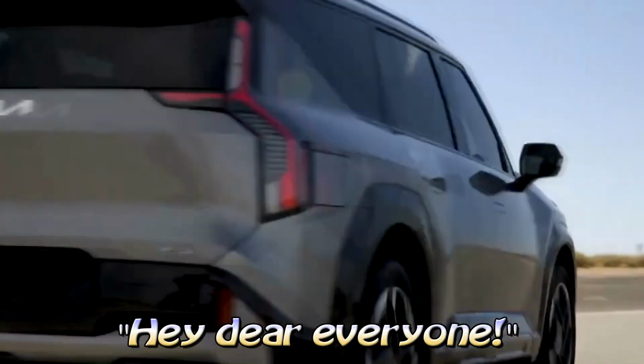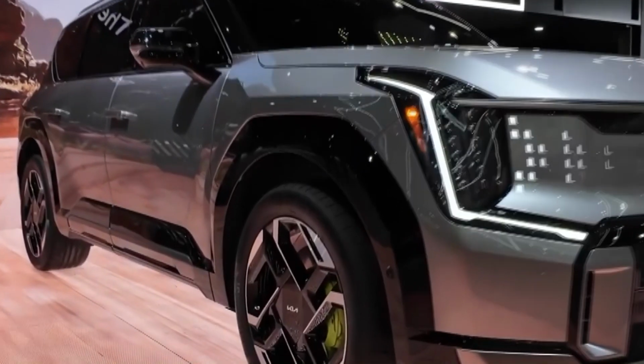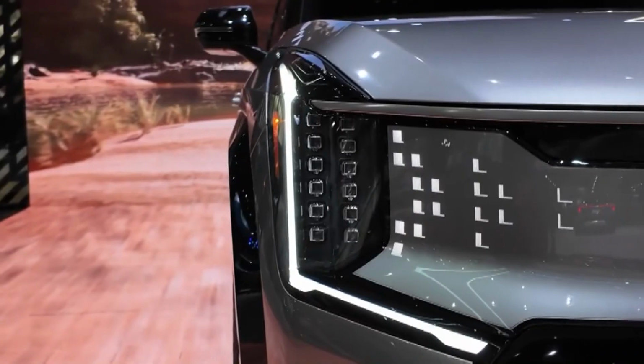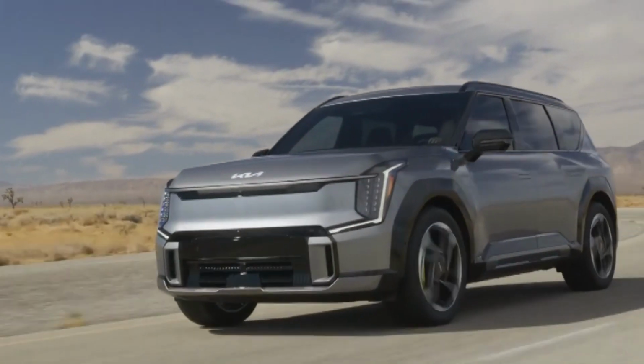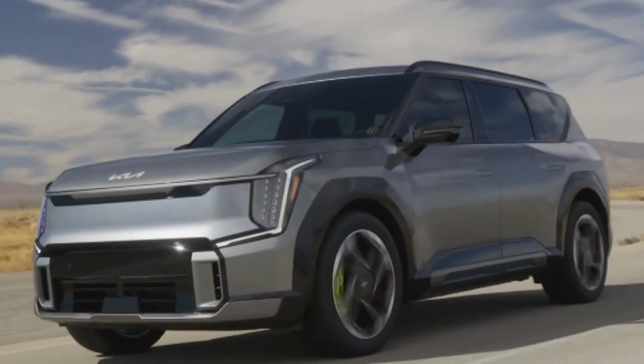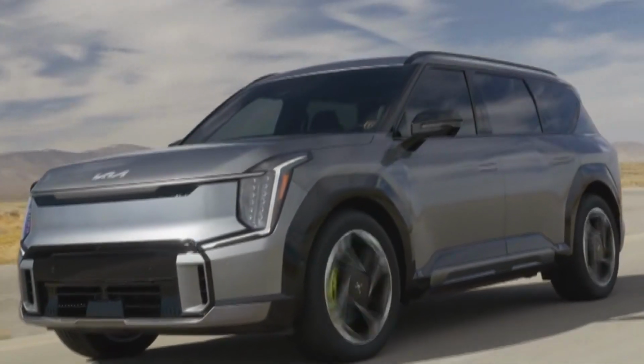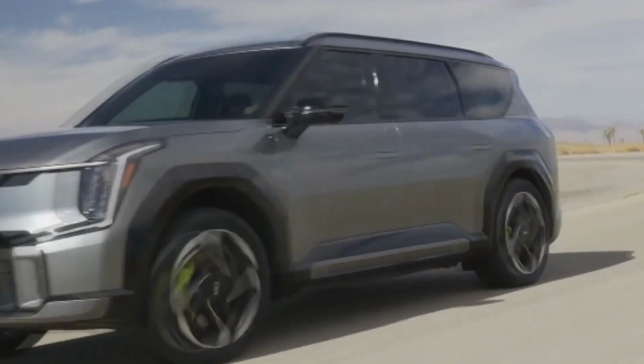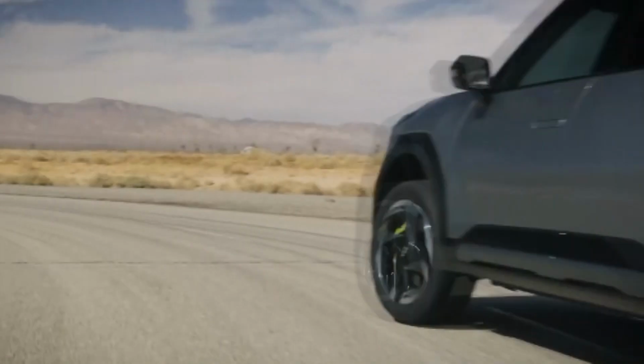Today we're diving into one of the most exciting electric SUVs set to hit the market, the 2026 Kia EV9 GT. If you're into performance, practicality, and futuristic design wrapped in one package, this is definitely something you'll want to stick around for. Kia's been making serious moves in the EV world, and with the EV9 GT, they're pushing even further into premium performance territory.